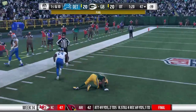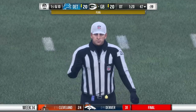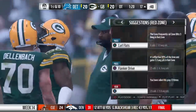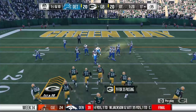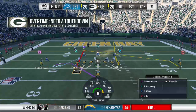And he'll be brought down somewhat awkwardly here, and a late flag as well. I think this one's going to be a face mask. Face mask, defense. In overtime, you have to be smarter than that. A personal foul just can't happen. Have to have poise. A big play there on the catch and run, 36 yards.